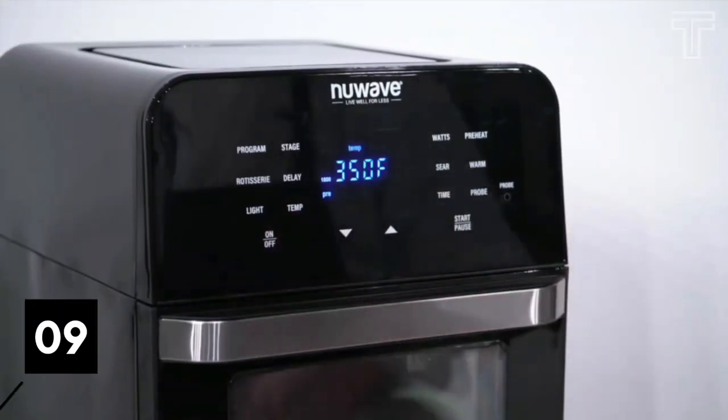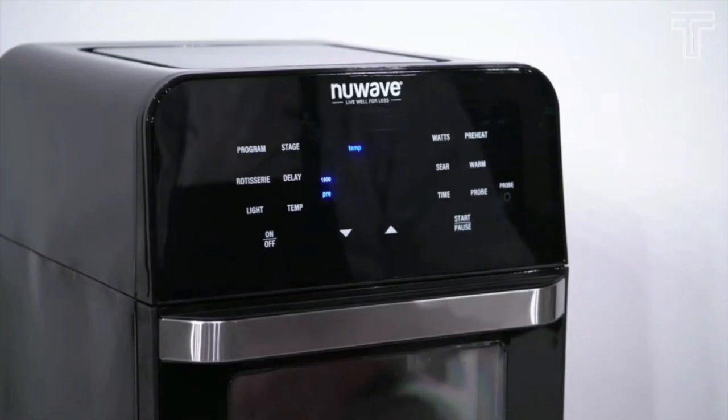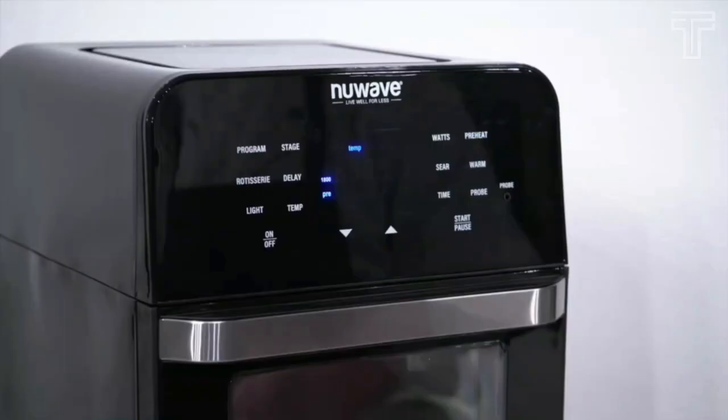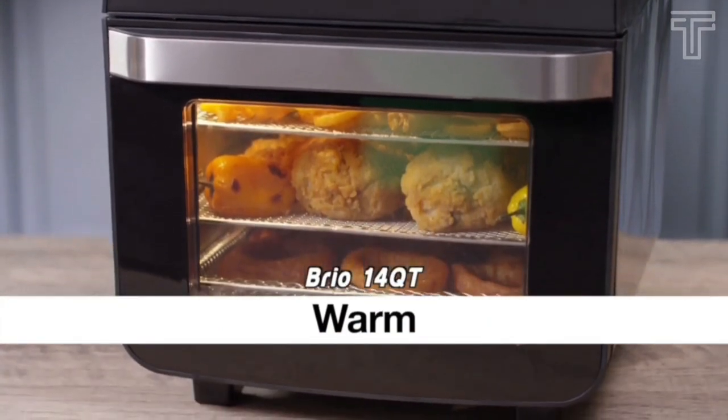Number 9, NewWave Brio Air Fryer Oven. The NewWave Brio Digital Control Air Fryer with Rotisserie is perfect for making large portions of delicious, healthy foods fast. It uses superheated air and an efficient airflow design to cook crispy, delicious fried foods with no added oils.